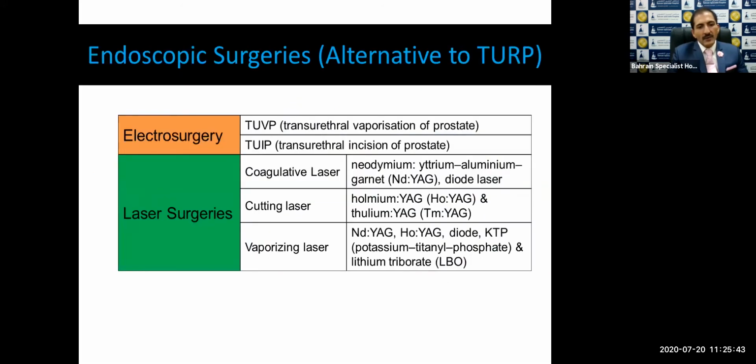Endoscopic surgeries, which are alternatives to TURP, are of two main types: transurethral vaporization of prostate and transurethral incision of prostate. Laser surgeries, which are very much in talk nowadays, are of three types: coagulative laser, cutting laser, and vaporizing laser. I'll be elaborating these in the subsequent slides.